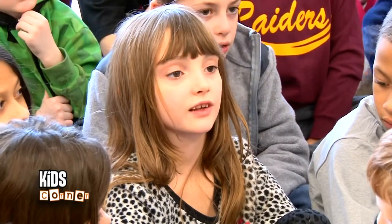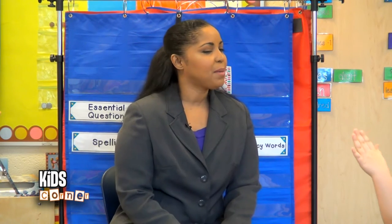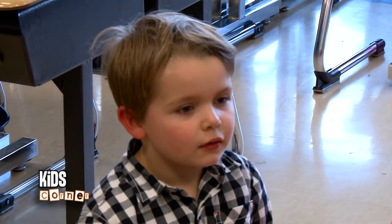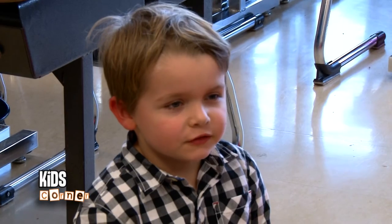And two more. Tortoises. Tortoises, that's a good one. Is that leopard or cheetah? I'm not sure, it could be leopard. Okay, how about you right here with the plaid shirt? They live in their shells. They do live in a shell.